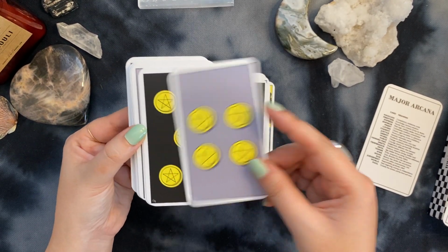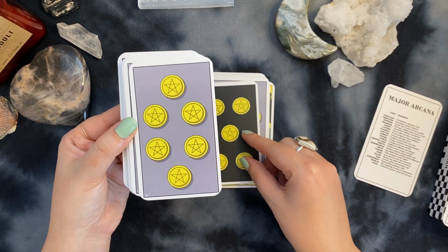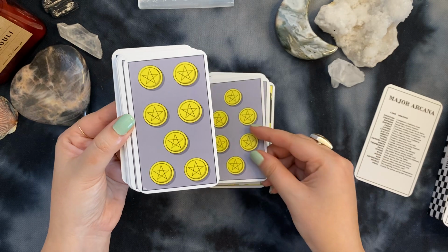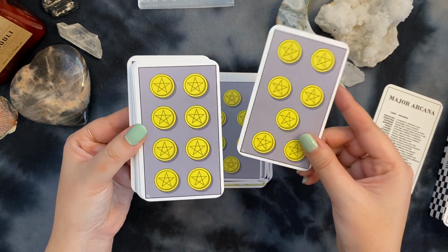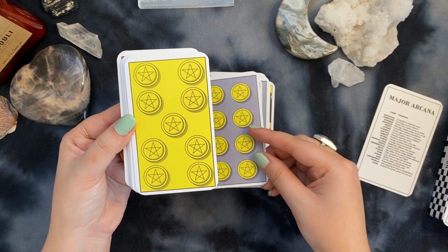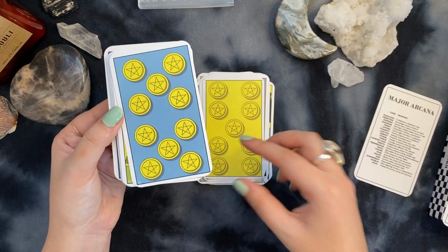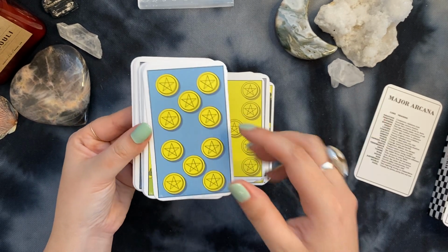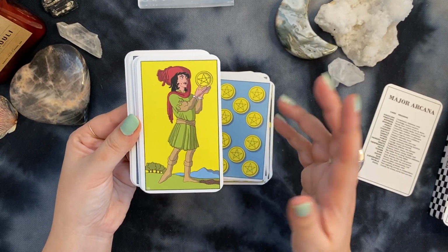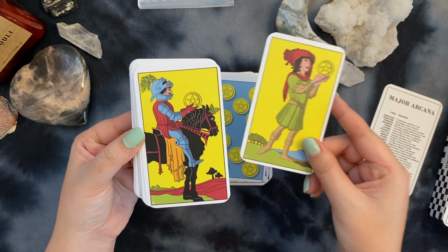Yeah. So this would be a really great deck if you like reading Pips. So I wouldn't even necessarily say this is Marseille per se. Oh, that rhymed. Marseille per se. This to me just gives me more of a Pip style Rider-Waite-Smith so far. And yeah, even with the court card. So that's obviously very traditional Rider-Waite-Smith.